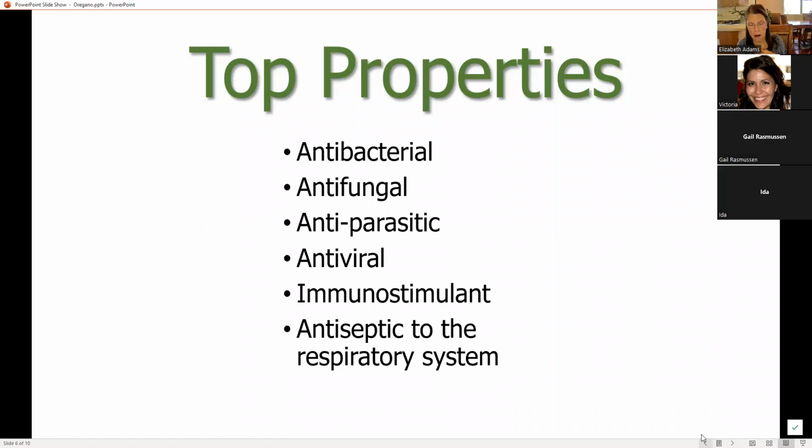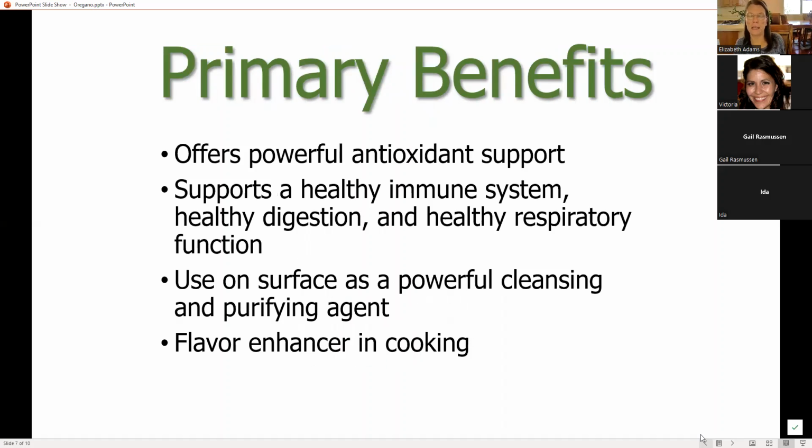The top properties are that it is antibacterial, antifungal, antiparasitic, antiviral, immunostimulant, which means it's supportive of the immune system, and antiseptic to the respiratory system. So the primary benefit is that it offers powerful antioxidant support. It supports a healthy immune system, healthy digestion, and healthy respiratory function. You can use it on surfaces as a powerful cleansing and purifying agent, and it's a flavor enhancer in cooking.